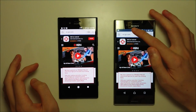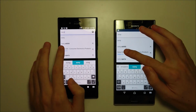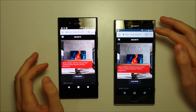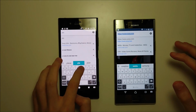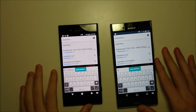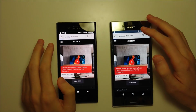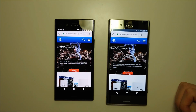And this one going to the XC1. Let's do Sony. I think XC1 there by a millisecond, but obviously very close guys. And the final one was PlayStation.com. So I think overall web browsing going to the XC1, although it was very back and forth in a practice test.